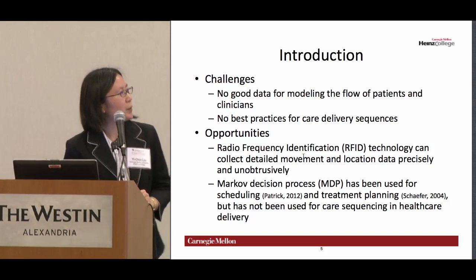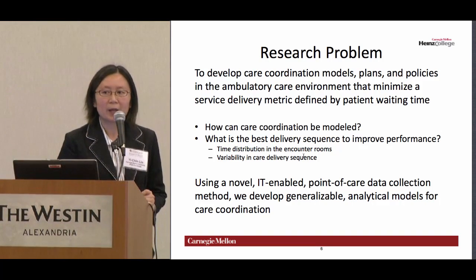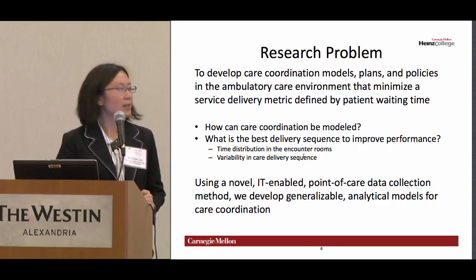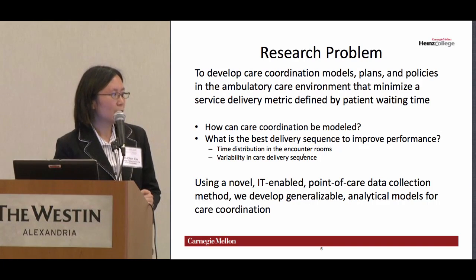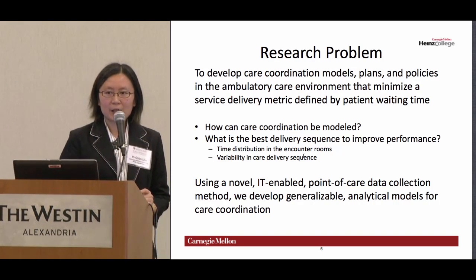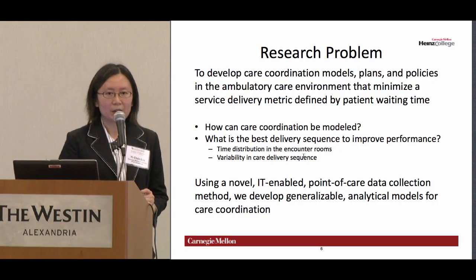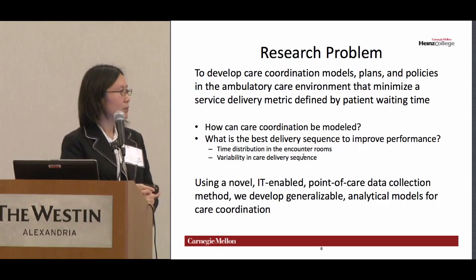So our research problem is to develop care coordination policies in the ambulatory care environment that minimize patient waiting time. Specifically, we want to know how can care coordination be modeled and what is the best delivery sequence to improve performance. So by using a novel IT-enabled point-of-care data collection method, we developed generalizable analytical models for care coordination.